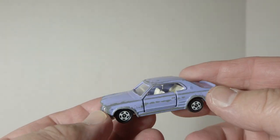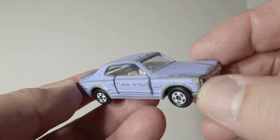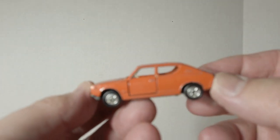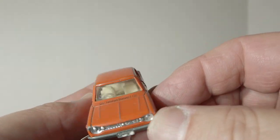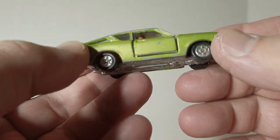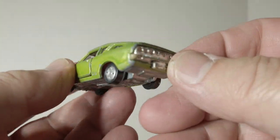Nissan Skyline. Kind of racing version. Fender flares. Little wing thing on the back. It says it's a Cherry. Always thought it looked like a Subaru, but I guess it's a Nissan, I believe, as well. And we would call this a B210 Nissan. They call it Excellent 1400 GX.